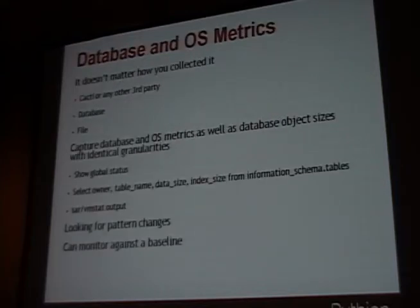It's the user experience. On the database and OS metrics, it doesn't really matter how you collect it: Cacti, the MySQL Enterprise Monitoring, or any other third-party tool you want to use. You want to keep it in the database, or you want to dump it in files. The idea is to capture metrics at regular intervals. You want to grab the show global status. You want to grab stuff in the information schema to keep track of how big your tables are growing over time. You want to grab some variant of OS statistics, SAR, VMSTAT output, or anything else you want to grab. And you're looking for patterns.